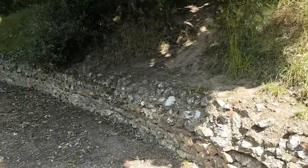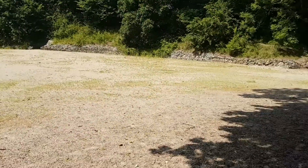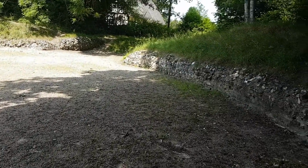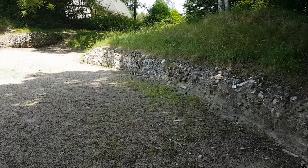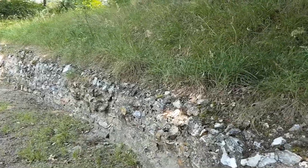It's really quite an impressive site. To build it, they would have dug down this whole area and used the earth to build up the banks, and then in the 3rd century they put in the stone walls and better seating, most of which has disappeared over time.